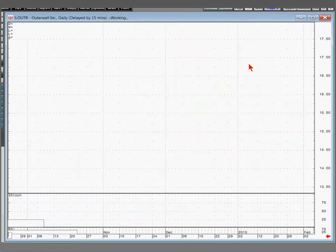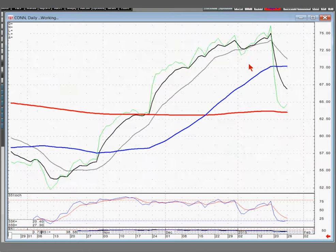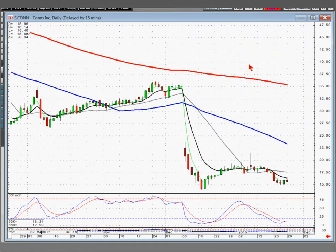OUTR, these I hate to get into until they show that all the selling is over with, and you won't know until it gets back up above the T-line. Con, nothing there yet. Right now it wouldn't be long or short. Just not enough direction in it.